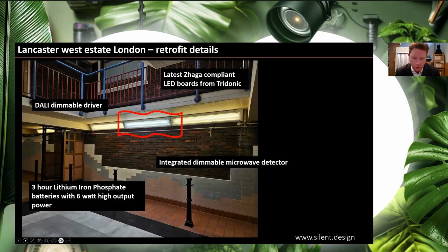This is what it looked like next to the old T8 light fittings. The one in the middle is retrofitted. It looks quite cool, but it's actually a 4000 Kelvin light; it's just the way the camera works. You can see what we put in there: Zaga compliant LED boards so they can be replaced in the future, a daily dimmable driver, an integrated dimmable microwave sensor, and an emergency pack with a 6-watt lithium iron phosphate battery. So it's ultra long life and ultra high output.